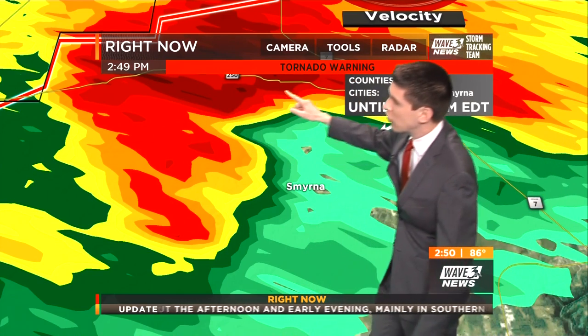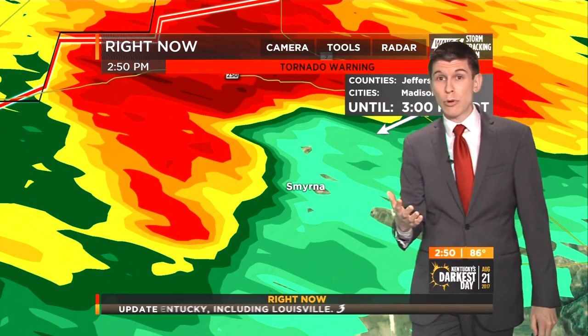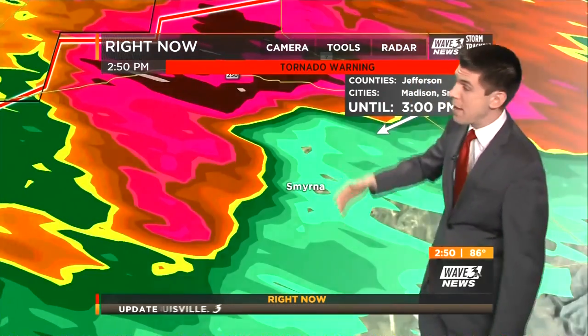There's Indiana 7 right there. If you know where that is, it's approaching it. So if you have travel plans along Indiana 7 over the next few minutes, avoid that. There's 250 just to the north of that. And that's where areas along that road are going to be hit with some pretty substantial hail here. Maybe 3/4 inch in diameter. We're talking penny to nickel size hail at times, so be careful. Please don't travel through that if you can avoid it.